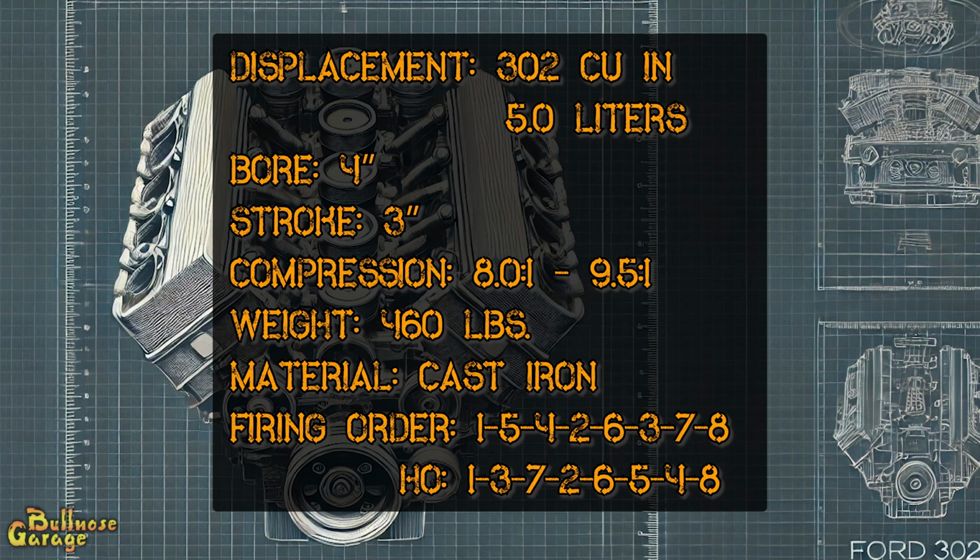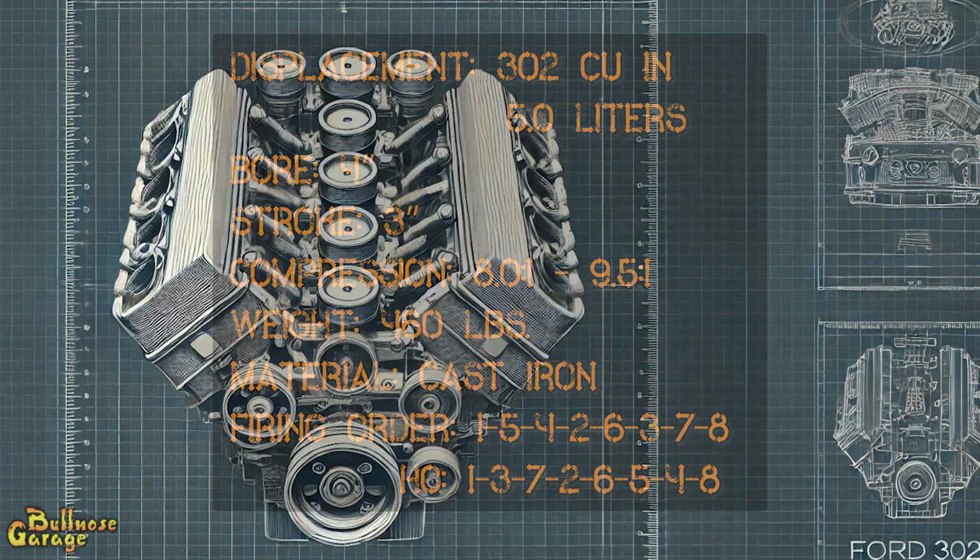When it comes to firing order, the early 302s were set up with 1-5-4-2-6-3-7-8. But in 1982, when Ford introduced the high output or HO version, they switched it up to 1-3-7-2-6-5-4-8 for better performance. Another key update happened at the end of 1982, transitioning into the 1983 model year.